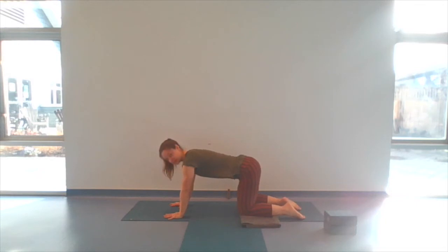Maybe with the exhale, we can tuck that tailbone down towards the mat and slowly start to round the spine. Press the hands down into the floor, drawing chin towards chest. And then we'll turn the tailbone up and slowly begin to arch the spine, shrug the shoulder blades together, gaze forward or up. We'll do a few more here.